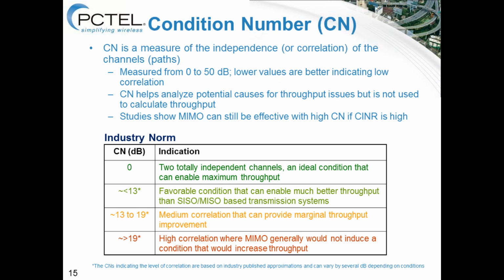However, despite this industry norm, we've done a lot of studies on this, and we're actually showing that even with high condition numbers, 20 or greater, 25, we're still seeing MIMO gain if you have very good CINR or SINR. But regardless, the condition number can really help you analyze some of the potential causes for throughput issues. It's not really used in the calculation of the throughput itself, but it does allow you to analyze some of the problems that might be caused by how your antennas are set up.